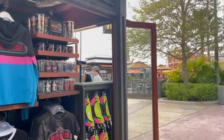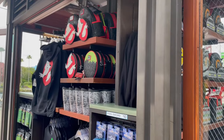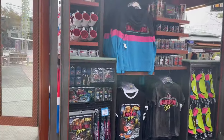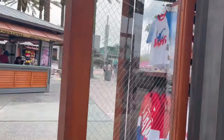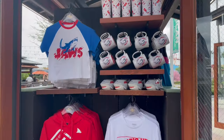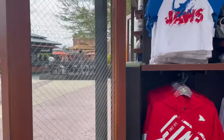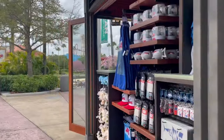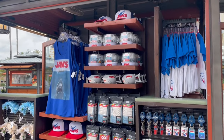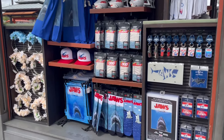Awesome. Oh, we've even got Ghostbusters over here. Whoa, love to see Ghostbusters making a comeback. Heck yes. Support that 100%. And Jaws? Oh, bring back this ride. Bring back this ride. Come on. So good. What's over there now? Harry Potter? Whatever. I mean, fine, but still. Jaws. This ride was so good. Love it. Absolutely love it.